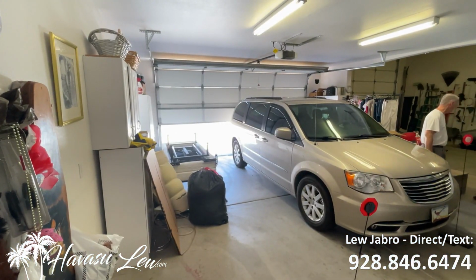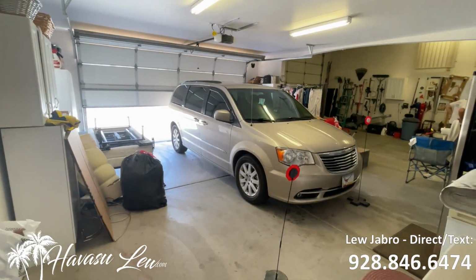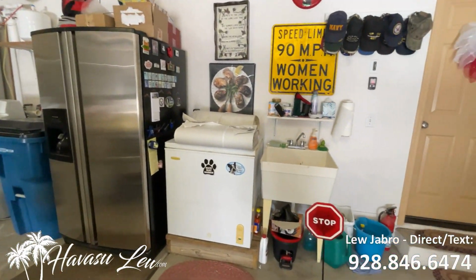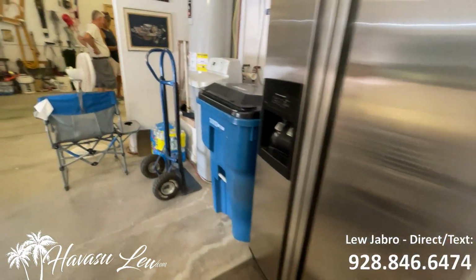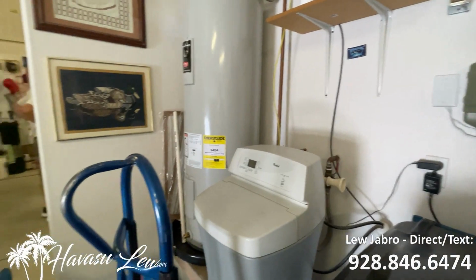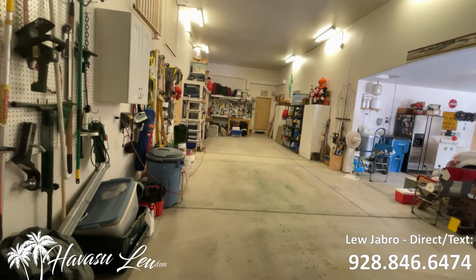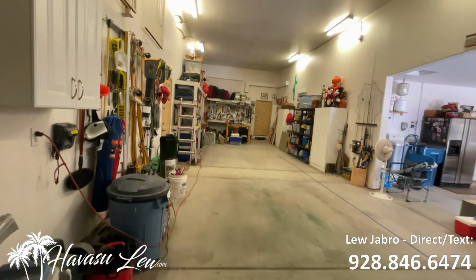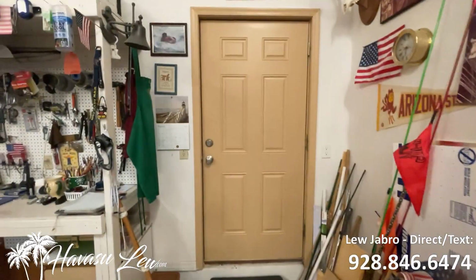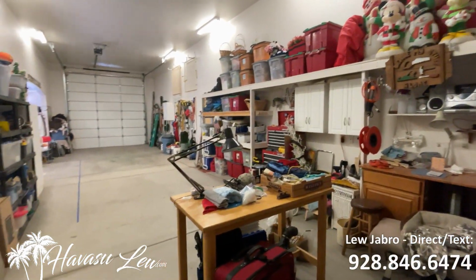All right, so this is a 2-car plus RV side. It's 23 feet deep. Has an 8-foot door and it is insulated. Got an outdoor fridge, freezer. Not sure if it conveys or not. Got your water softener, RO, water heater, irrigation hookups. So this is a 51.3 foot RV garage. So you have a little workbench, door to the outside pool area. That is a 12-foot high RV garage door.